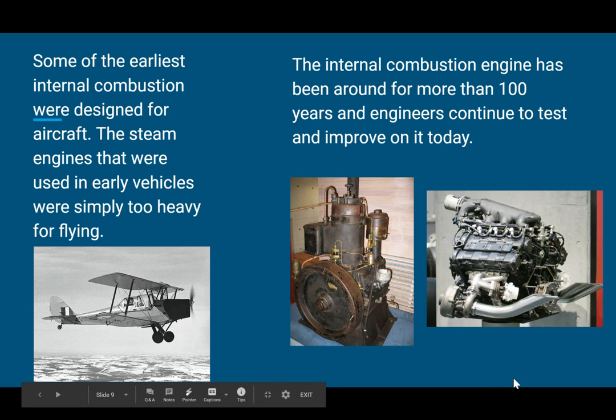All right, that concludes our slides. Hope that gives you a bit of insight into some of the machines we use, and we're going to look a little bit more at some of the history over the next day or so.